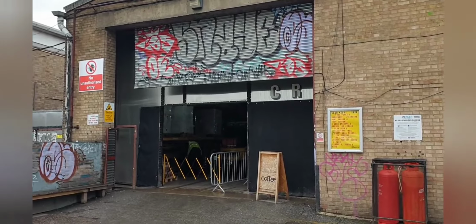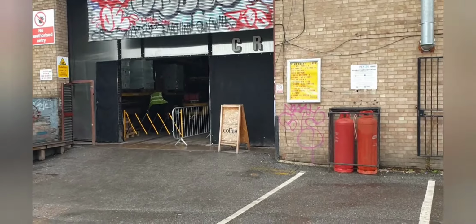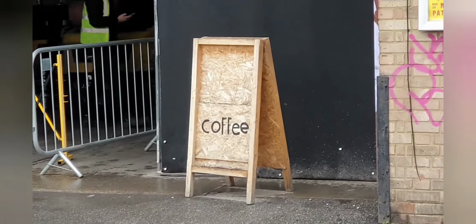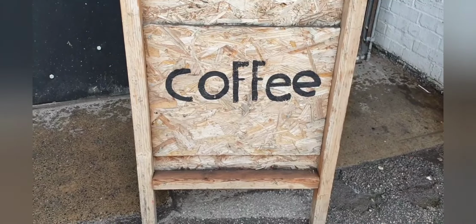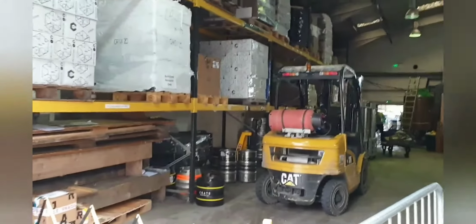Next, we go to the Roasting Shed at Stratford. I want to share this place with you because it's a little known place just by Hackney Wick Overground Station. When you walk onto the industrial estate, it's actually quite hard to find, but when you do, you'll see it is just a distribution place for coffee beans across London.